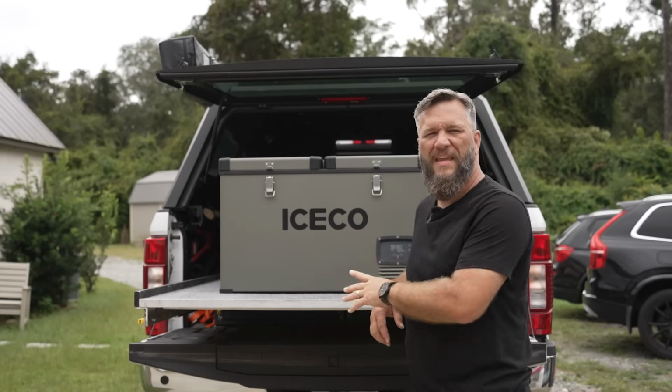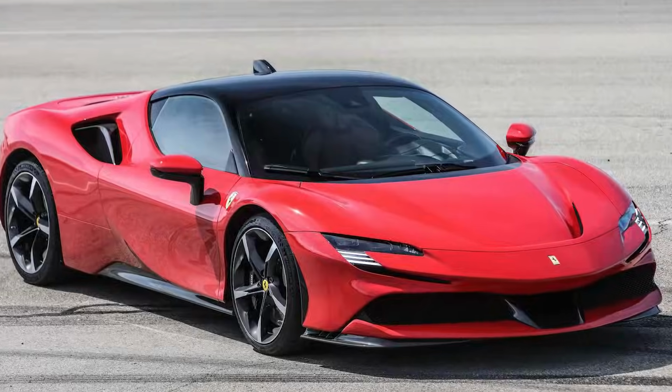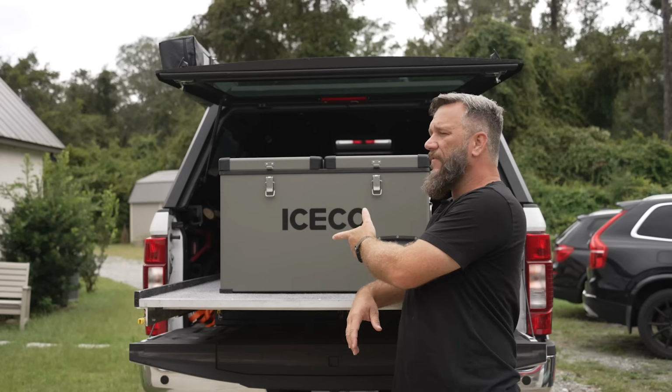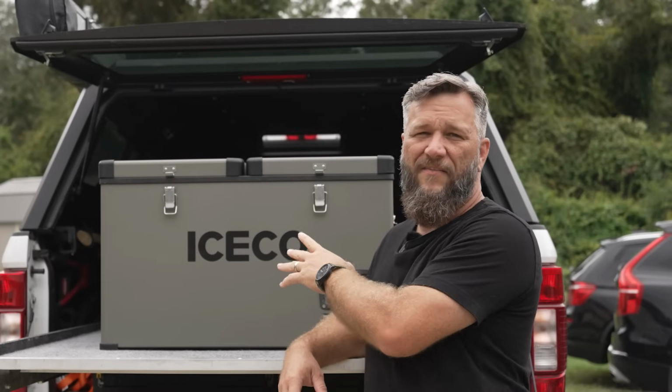Behold, the ICECO VL65 12-volt fridge freezer. This is like upgrading from a horse-drawn carriage to a Ferrari. It's like upgrading from a 1903 Wright Flyer to an F-22. It's like upgrading from a cooler to a fridge. I've been thinking about getting one of these for years, and spoiler alert, I love this thing.